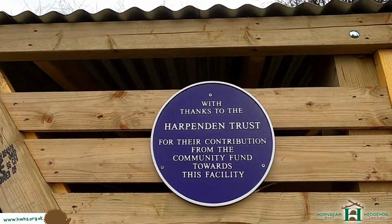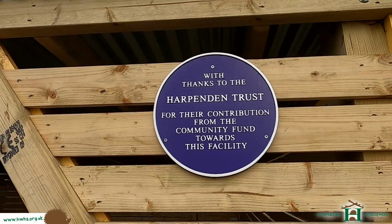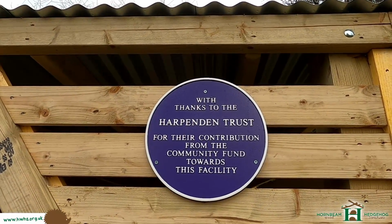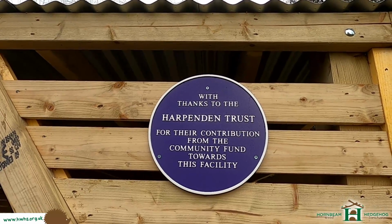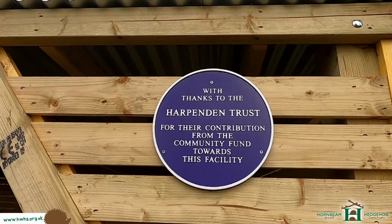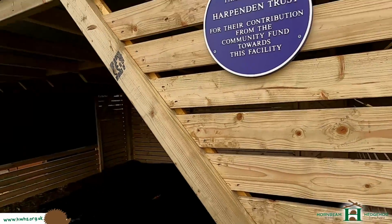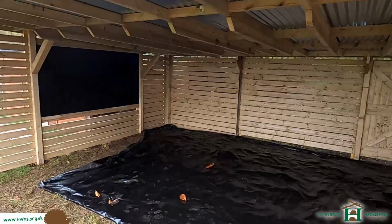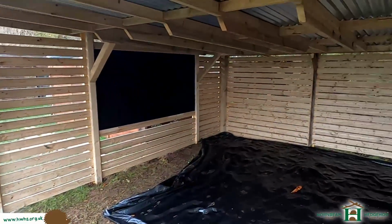All right, this is an update video on the educational awareness shelter that has been kindly granted and gifted to the hedgehogs by the Harpenden Trust. It is complete. We're just waiting for some wood chipping, so I'm hoping it's going to arrive today. But so here it is. It's a pretty big span.